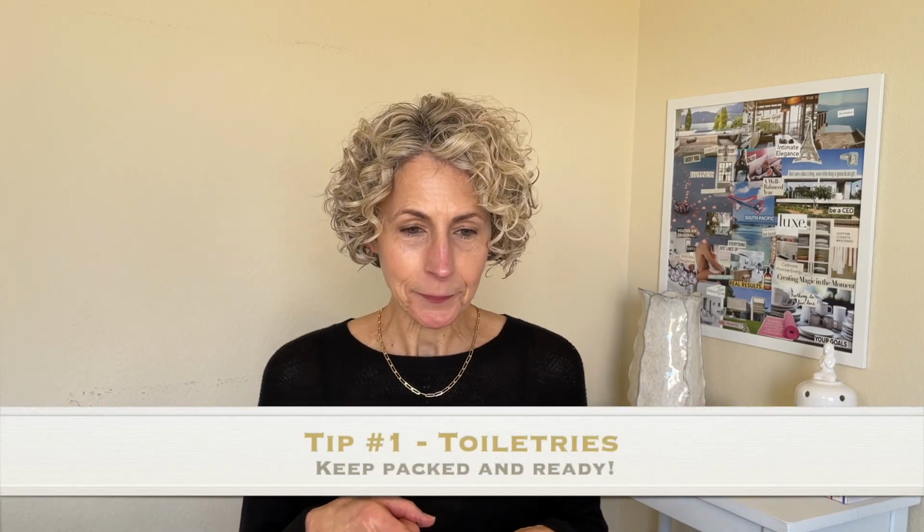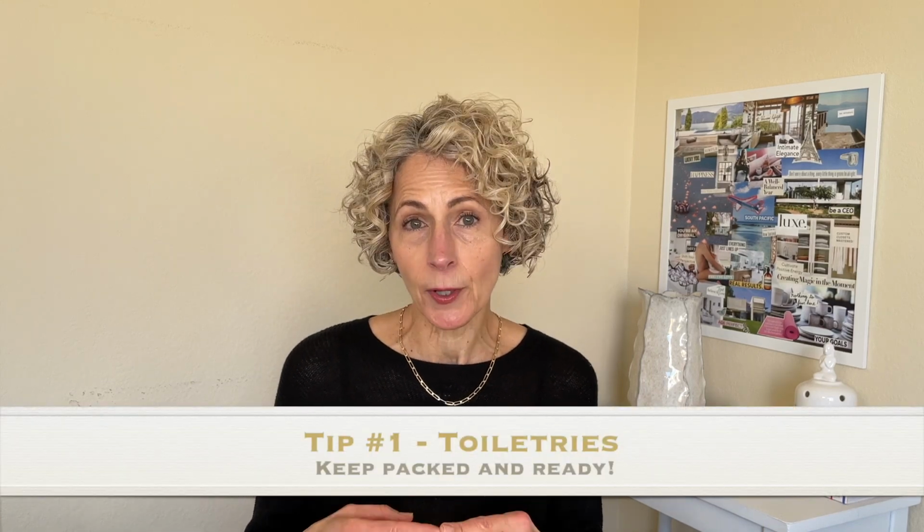And the first tip is that it actually takes a little prep or a little readiness on the outside before it's time to actually pack the suitcase. But once you get in the habit of having that preparedness beforehand, then when you go to pack, it's super simple. So tip number 1 is I always keep my toiletry bag packed and ready to roll.